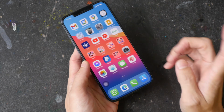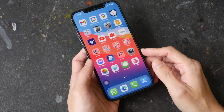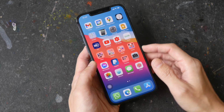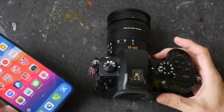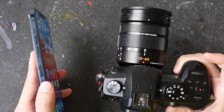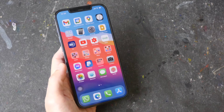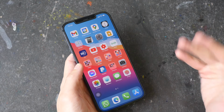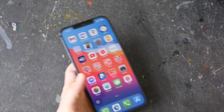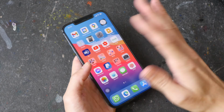The main reason why I bought this phone is actually because of the video recording capabilities. I do a lot of video recording outdoors, and usually I would bring along my mirrorless camera, and as you can see, this thing here is so big, so heavy. So last year, in 2020, I actually made more videos outdoors using the iPhone 11 Pro Max compared to this camera. But this year, after upgrading to the 12 Pro Max, I've already made a few videos using this phone.